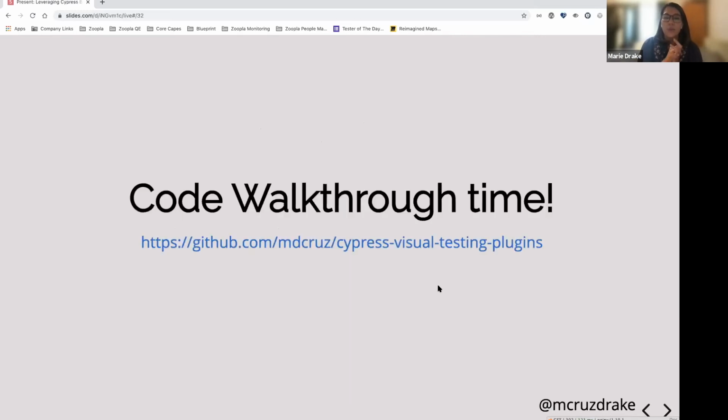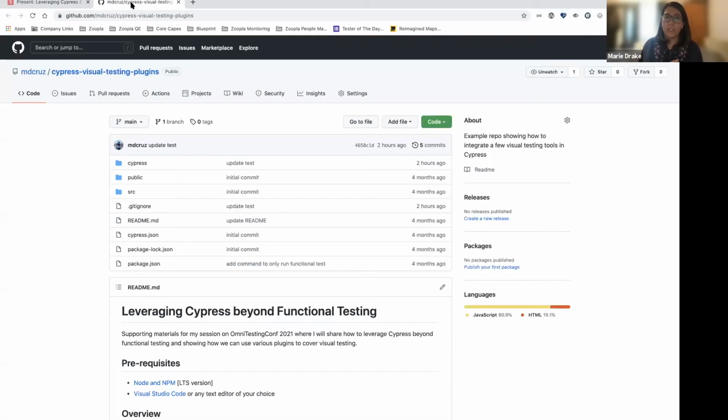Okay, so now that I've talked about why visual testing is important, what are the things that we have to consider when doing visual testing, and an overview of some of the tools that I have used, I'm gonna do some code walkthrough. I've added a GitHub project here that I actually have done in the past. So if you want, after this session, if you want to play around with this project, then you are free to fork this repo.